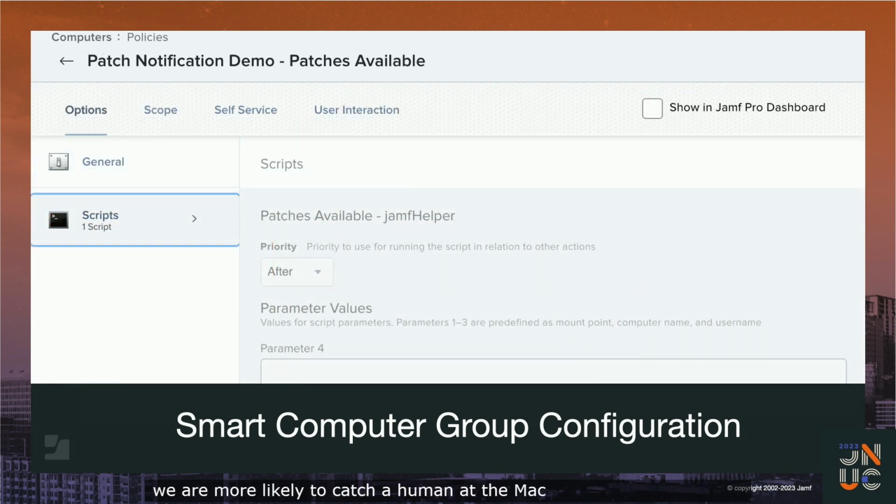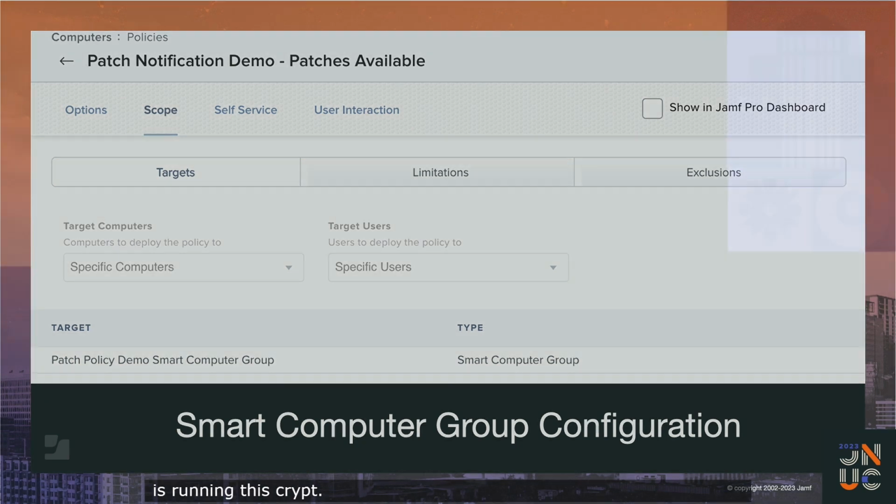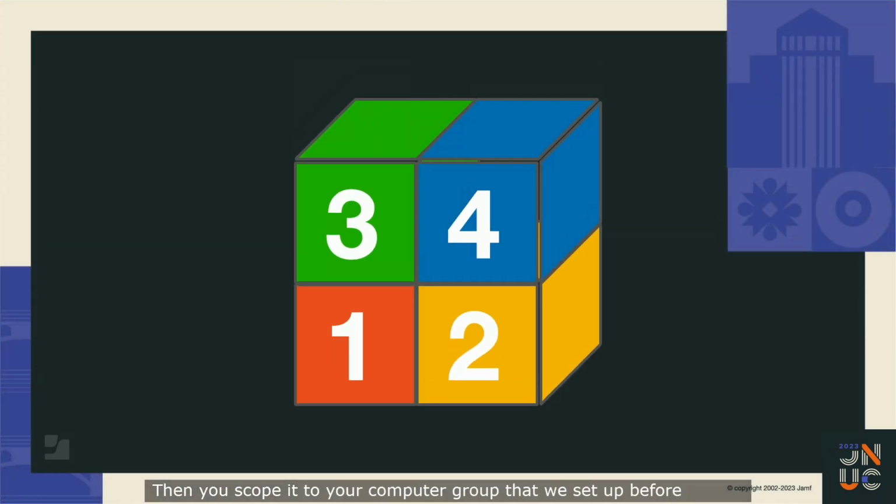Then we're going to put our script payload in. The priority, before or after, does not matter, because this is the only thing this policy is doing, is running this Jamf Helper script. And then you scope it to your computer group that we set up before. So we've got it built.